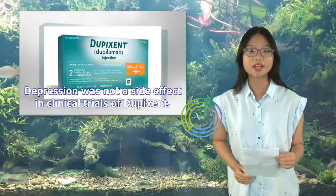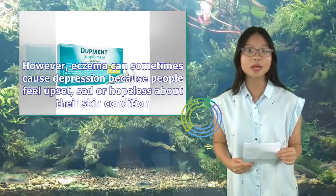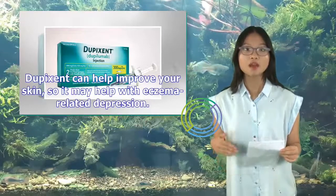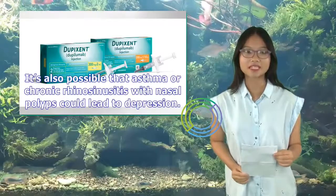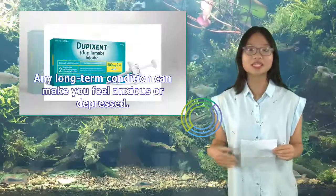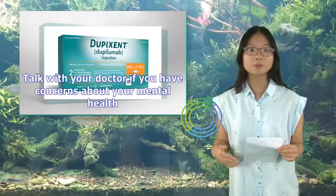Depression was not a side effect in clinical trials of Dupixent. However, eczema can sometimes cause depression because people feel upset, sad or hopeless about their skin condition. Dupixent can help improve your skin, so it may help with eczema-related depression. It's also possible that asthma or chronic rhinosinusitis with nasal polyps could lead to depression. Any long-term condition can make you feel anxious or depressed. Talk with your doctor if you have concerns about your mental health.